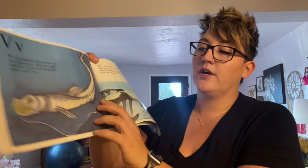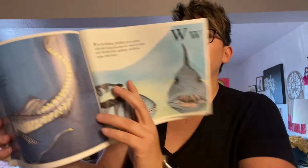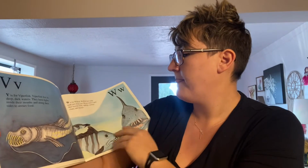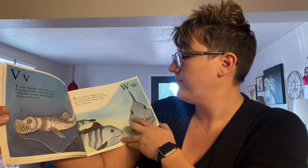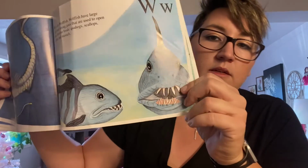V is for viperfish. Viperfish live in deep, dark waters. They're kind of scary looking. W is for wolffish. They have large teeth and strong jaws that are used to open their favorite food, like scallops, clams, and mussels. Wow.